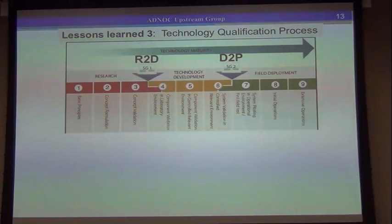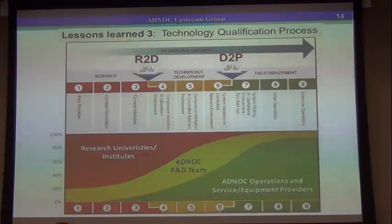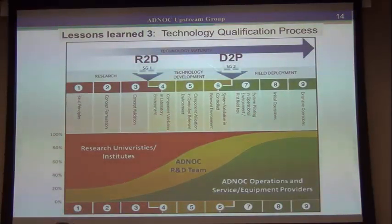One way in ADNOC of trying to make a difference is to put special effort in 456. And here is what you see. Essentially what we're trying to say is any technology, as you run across the maturity, cannot just stop here and hand on the report, and then the team 456 will come and hand on the report. You need a continuous working, interacting between research, universities, the ADNOC R&D team, and operations.